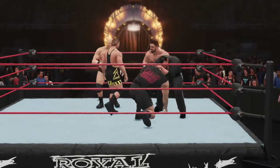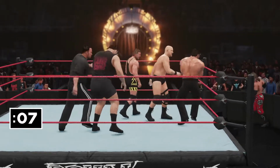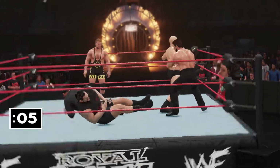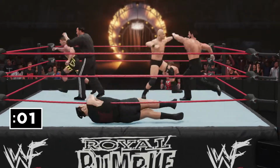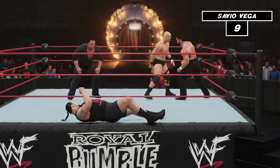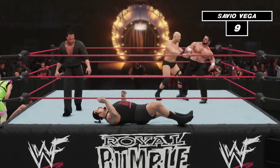There's the elimination, Corey. What took him so long? Big Show looks to be in a world of trouble. This might be the beginning of the end for him. The Big Show's going to need to... There's the elimination. Wow, this shakes things up a bit, to say the least.